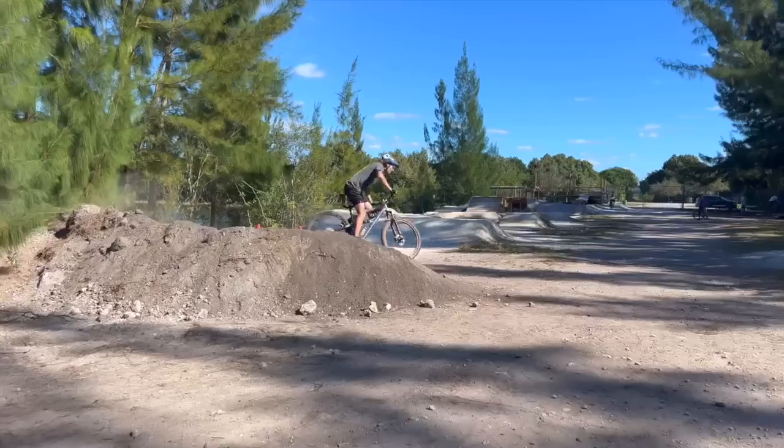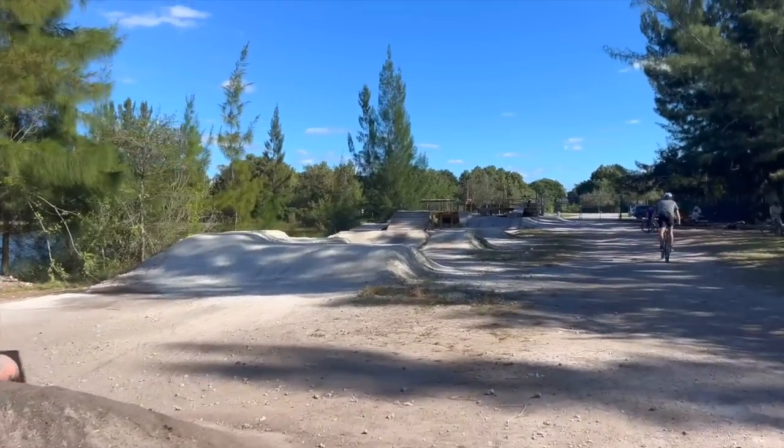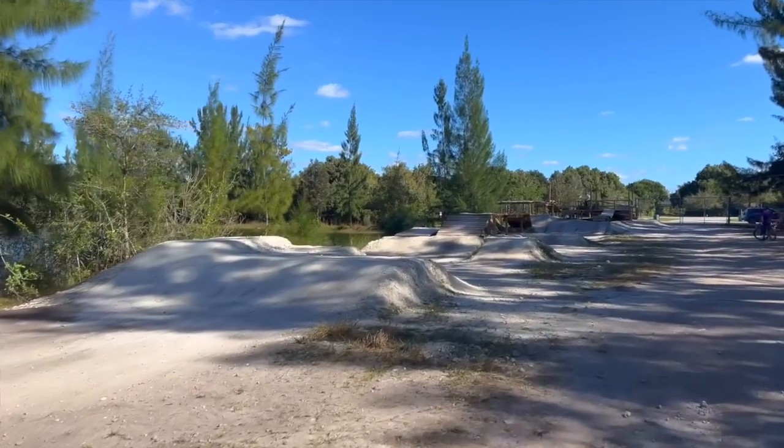All right, so we just did a couple of the trails out here and we got up to a little progression session area that I actually love seeing when I come to these parks because it's always good for people to practice the skills. I think it's great. Let's check it out. So we got some berms, we got little jumps. They're obviously all tables and some of them have some wooden sections.